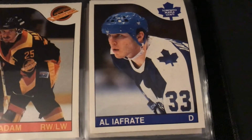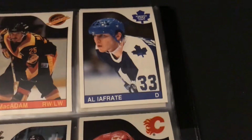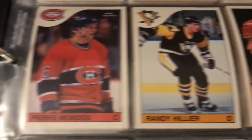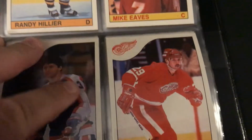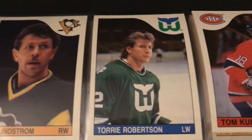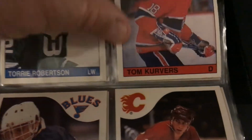Ali Afrady, rookie card. There were the Maple Leafs. I believe when I'm playing the Capitals, right? Am I correct saying that? Randy Hillier. Pierre Mondeau. Okay, we're getting near the end here. Then we'll show the slab cards for the two that you saw missing there. Tom Curvers.